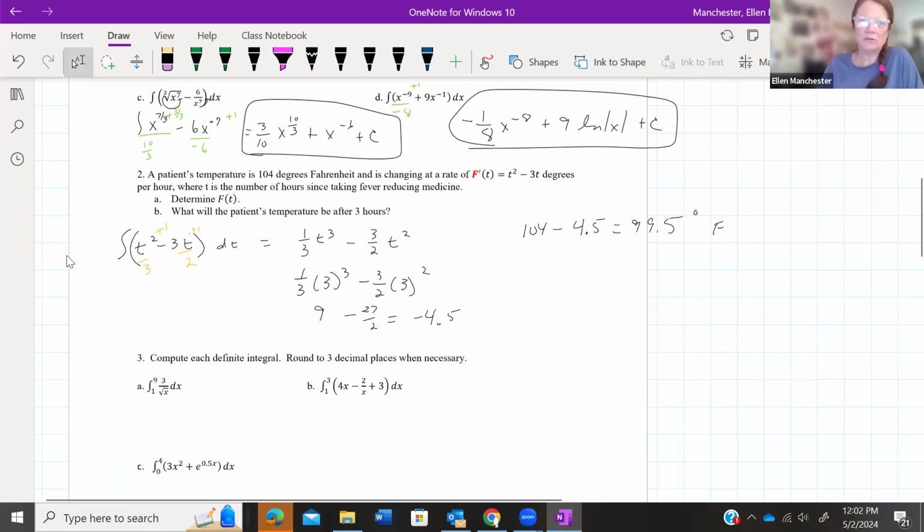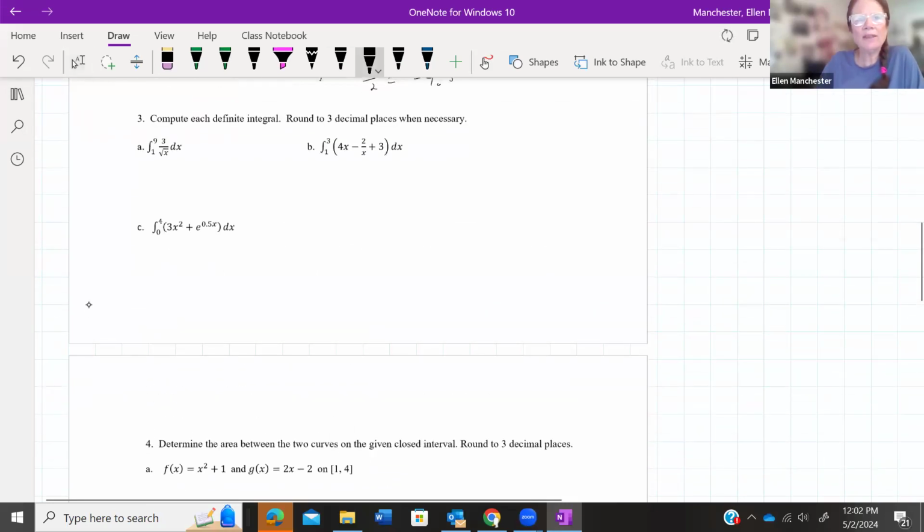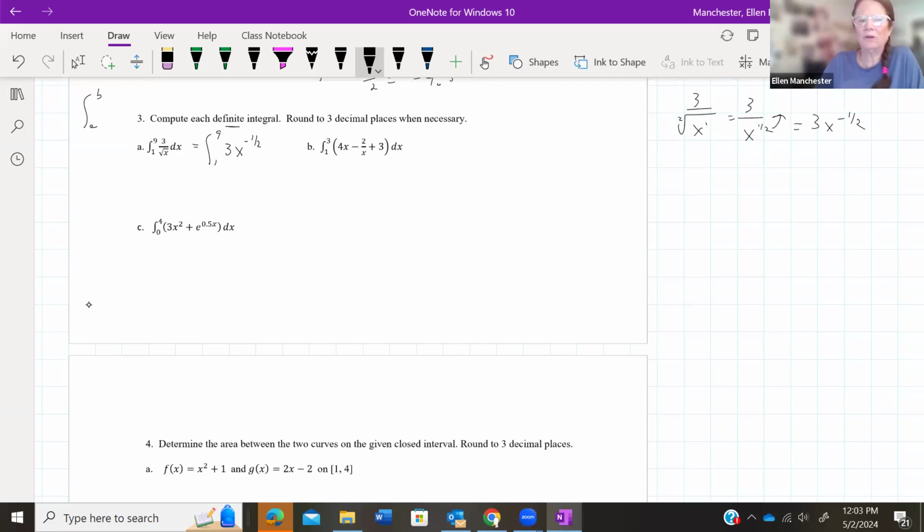Okay, so this is how much the temperature drops. Okay, and then I'll just do one of these. So now we're at the definite integral. How do you know it's definite? Is because you have values, right? So now we can evaluate. So this one again can't have a radical, also can't have a fraction. So this becomes the antiderivative between 9 and 1 of 3x to the -1/2. So remember, this ends up being 3 over x to the 1/2. Remember, there's a 2 here and a 1 here. And then when you push that up, it becomes 3x to the -1/2.